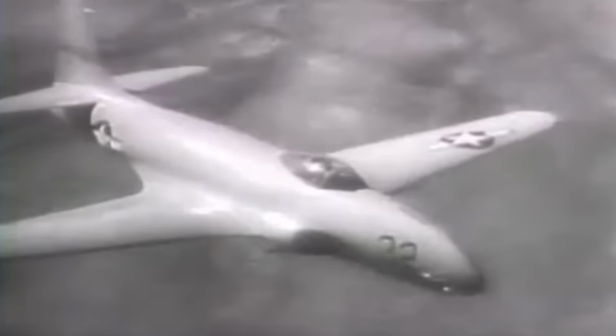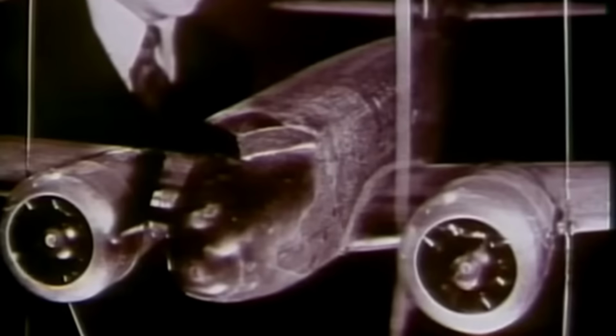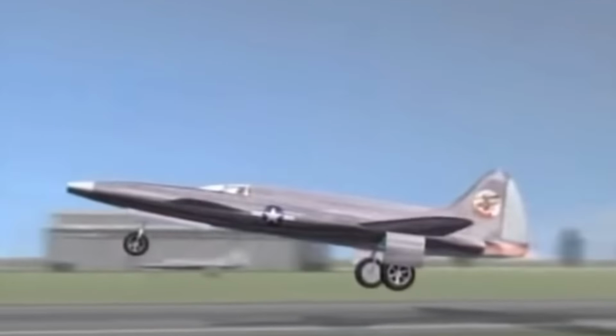Calling Kelly a visionary is a bit of an understatement. As he helmed the Lockheed Skunk Works, the company's advanced development department, he envisioned some pretty crazy stuff in addition to the world-famous planes that actually materialized. For example, what would become the P-80 was originally dubbed the L-133. The 133 was a radical design, especially for 1940.